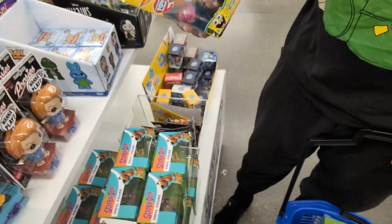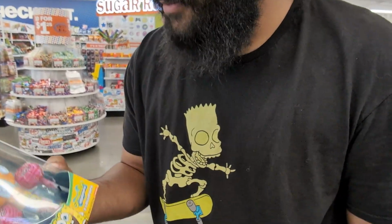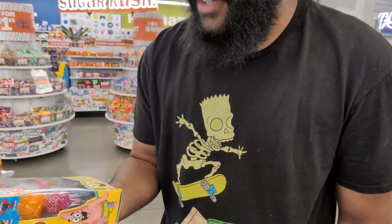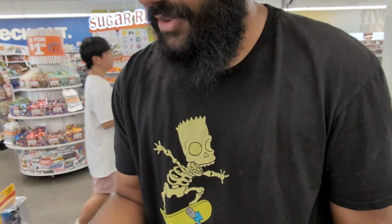Yep. So we need Squidward, we need Patrick, and we need Sandy. I feel like this could be a Sandy. Like it doesn't look like a SpongeBob or a... It looks like it could be Sandy on this one. I think we go with this one.